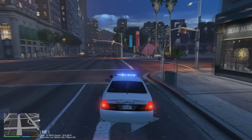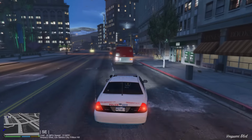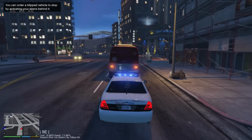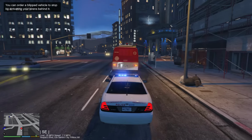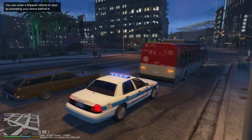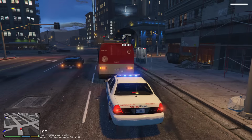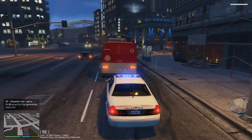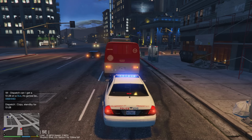Alright, I'm going to try and pull over this bus right here for running the right on red. Hopefully they'll stop. They probably won't because we're at a red light, so I'm not sure how that's going to work. License plate is going to be 06 Bravo Hotel India 163.